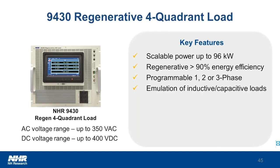The key thing about the 4-quadrant 9430 AC load is that it's truly able to emulate inductive or capacitive loads without using passive components. This allows for emulating applications such as motor emulation or testing to industry standards that require power factor shift without using a high crest factor. The 4-quadrant AC load can run at a continuous 0.85 or a 0.7 power factor without switching in inductors or capacitors.